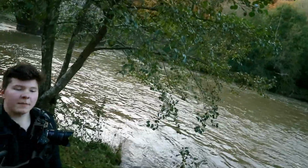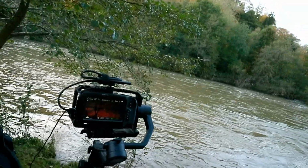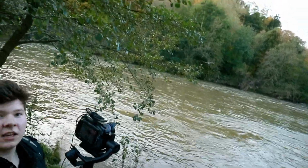Camera? Black Magic Pocket Cinema. All right. Yeah, it does raw, so you can edit all your stuff raw. Oh, right, okay. Video as well as just photos. So yeah.